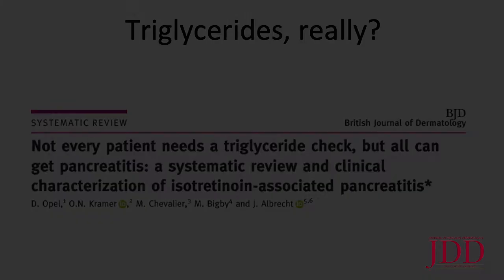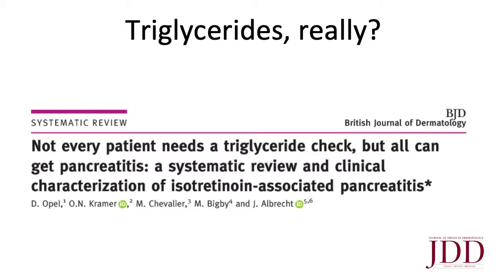I used to order the triglycerides and think I was doing it because it would help me prevent pancreatitis. I would see these triglycerides creep up towards 500, and that would be the time to say, okay, we gotta cool it. I need to save you from pancreatitis. Well, number one, pancreatitis is incredibly uncommon with isotretinoin.